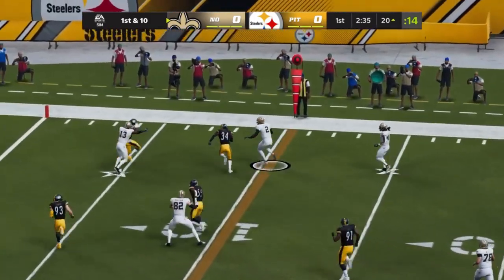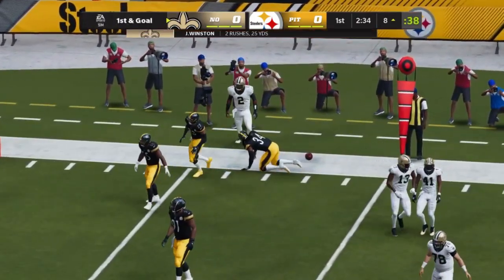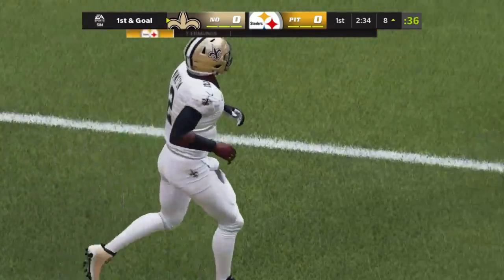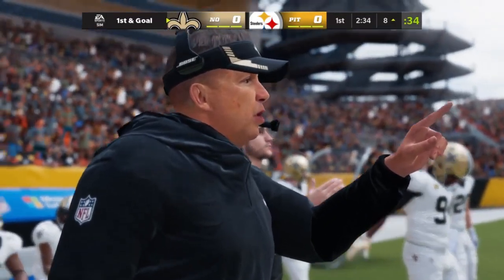Eluding the pressure right. The ball comes out, and this is going to kick out of bounds. Boy, a fortunate bounce or two there. They'll keep possession back inside the 10-yard line. A nifty bit of scrambling there.